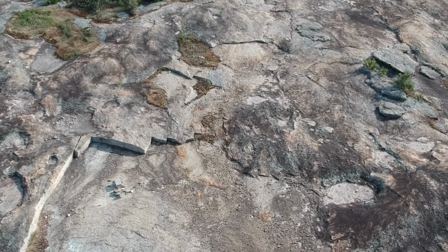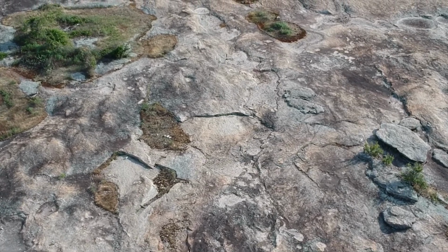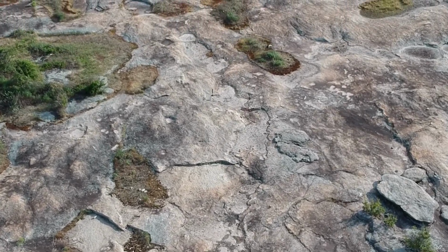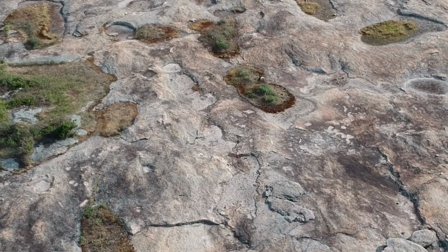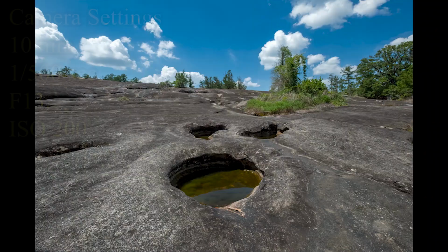Summers can be brutal on this mountain. It was speculated that the mountain was dubbed Arabia Mountain because it can be as hot as Arabia on the mountain. We found in the summer that it was like a stone oven up on top of the mountain on a hot day.